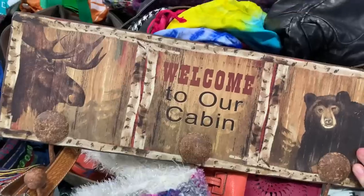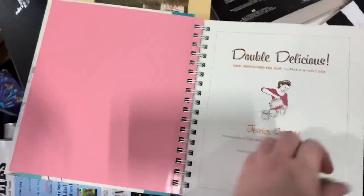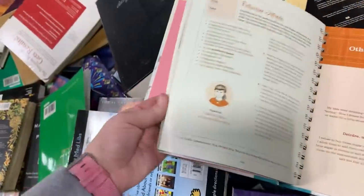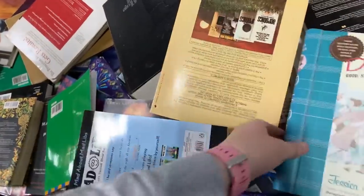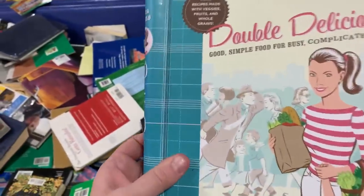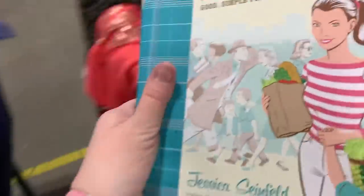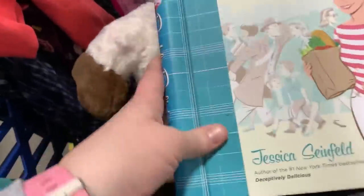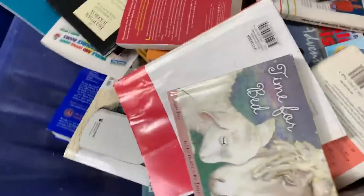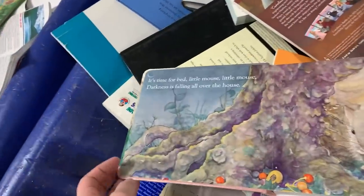No. Did I get this for the cabin, John? No. Ooh, double delicious. This is a really cute book. I love like a nice pinup style. Best. Number one, New York Times bestseller. Oh, this is a really cute book. We have it in a little version.